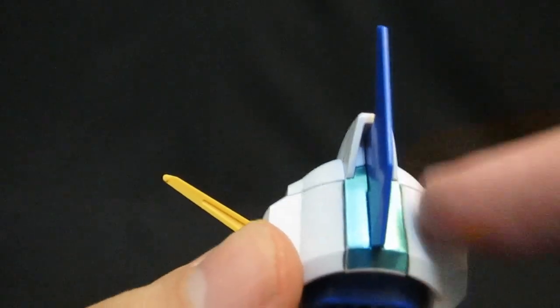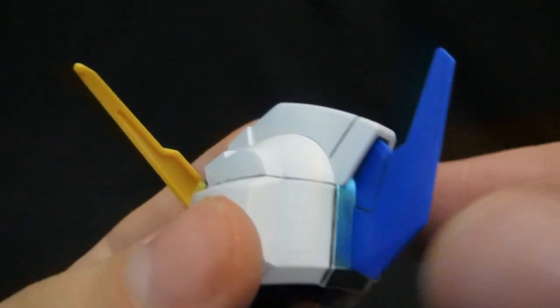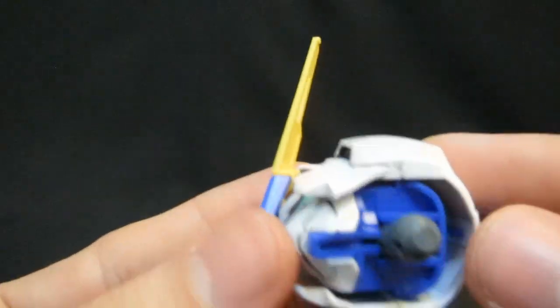It's actually 2 pieces there. You've got an L shape and then you've just got a single one. It's a little tricky to put this blue piece in, but then again it's going to stay in there nice and secure, which is a nice trade-off. You can see the way the neck is going to move around there and the whole helmet pops off.